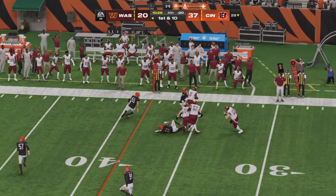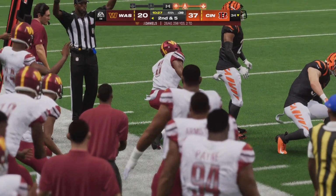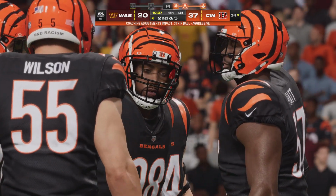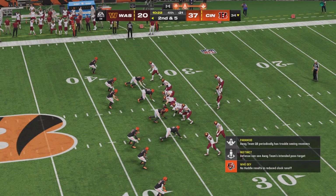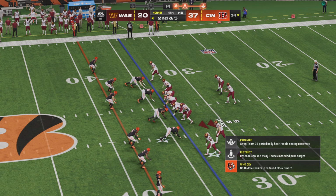Sets up the screen to Robinson. Fights him off. And he gets this up to the 34 out of bounds there. And a really nice play call there to start the drive, especially if you're a team that has a little bit of a reputation for throwing it downfield. You come out and you think maybe you can catch them off guard a little bit, and they did. Little screen pass, backdoored them, and that time worked well for a solid gain.